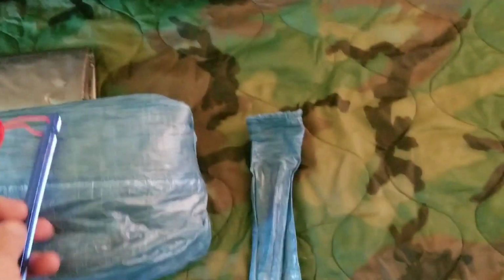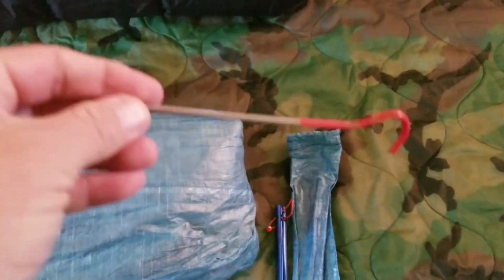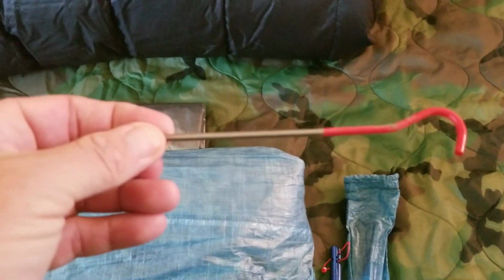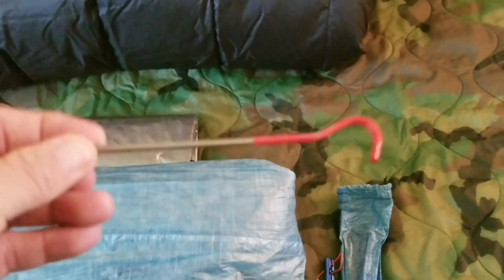So I have two different types of stakes. I have the ultralight shepherd's hooks, and I use these for all the corners and the sides. And so I have 6 of these.